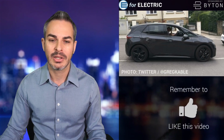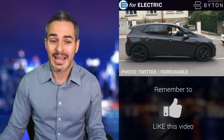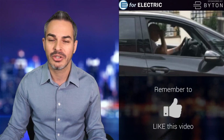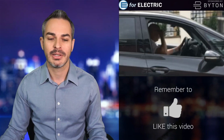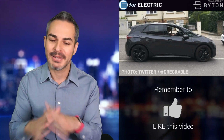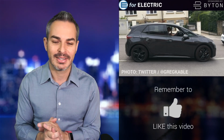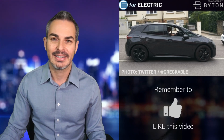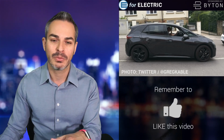So here's another one from the side. I gotta tell you, it looks pretty good. Like, even camouflaged it looks pretty good. Once again, the guy's like, no, don't take a picture of me. So yeah. Anyway, every time I see Volkswagen pictures, there's always something going on in their images. So I like what's happening with this car.